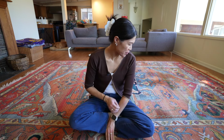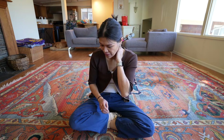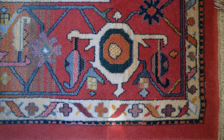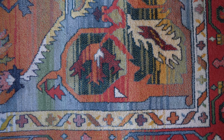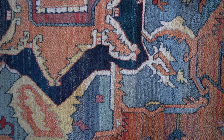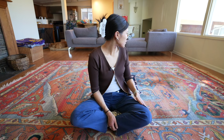So yeah, pretty happy with this rug. I love the colors. We were looking for something with reds and oranges. And also, I didn't know exactly what I wanted with the design, but those are the main colors. Yellow and blue would be nice, but not a requirement. But I'm happy that this also has greens and blues and stuff.